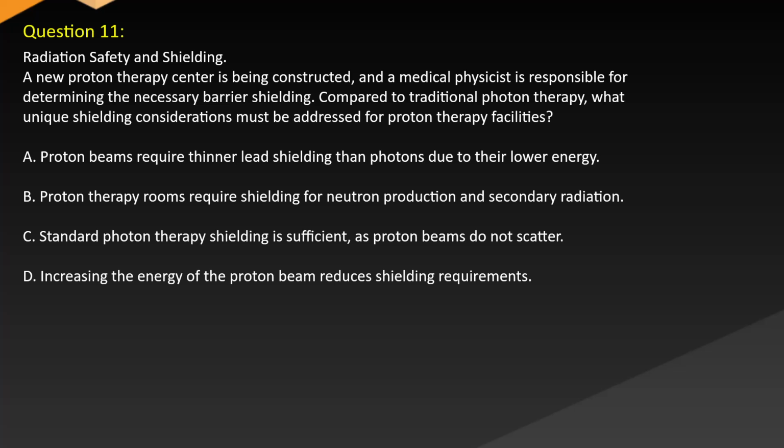Question 11. Radiation safety and shielding. A new proton therapy center is being constructed, and a medical physicist is responsible for determining the necessary barrier shielding. Compared to traditional photon therapy, what unique shielding considerations must be addressed for proton therapy facilities?